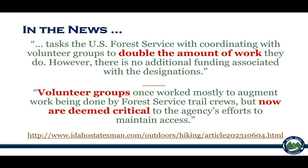All right, so here's a couple more pieces that have come out of the news in the last year or so. In that same act, they're saying that they would like to double the amount of work that contractors and volunteers are doing. But interestingly enough, that doesn't come with any funding. So that's why we rely on our volunteer base, not only for their work, but also for their donation dollars. And they're now saying that the volunteer groups that are going out there, who used to just help augment the work that they were doing, are now deemed critical. Go ahead.